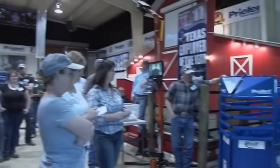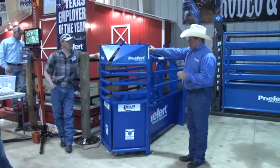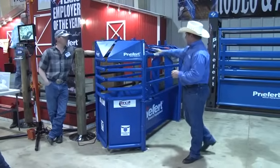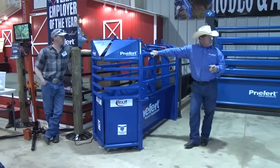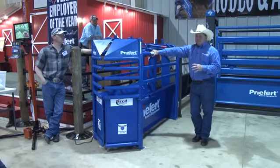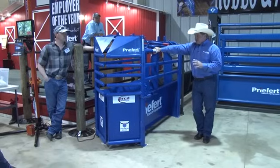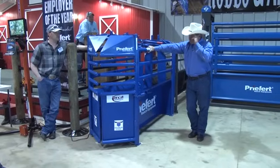Now, this is some fun stuff right here. I told you guys this morning on the slideshow about the rope and chutes. Now, this happens to be the RC 98M. This chute kind of revolutionized some of the roping industry.